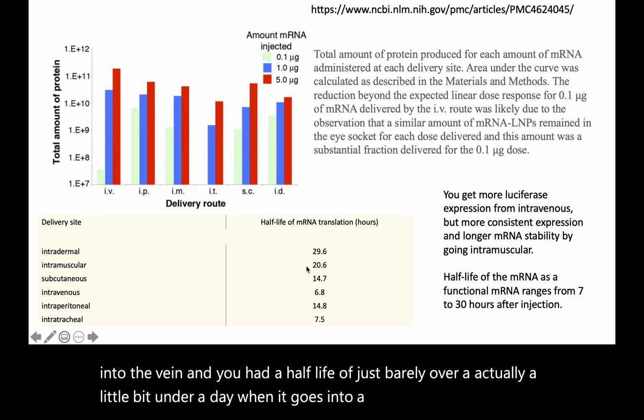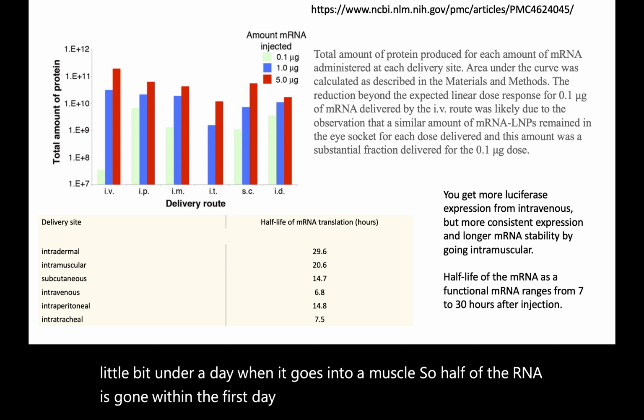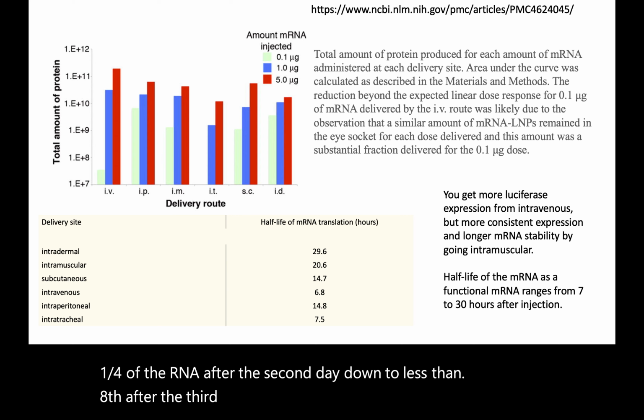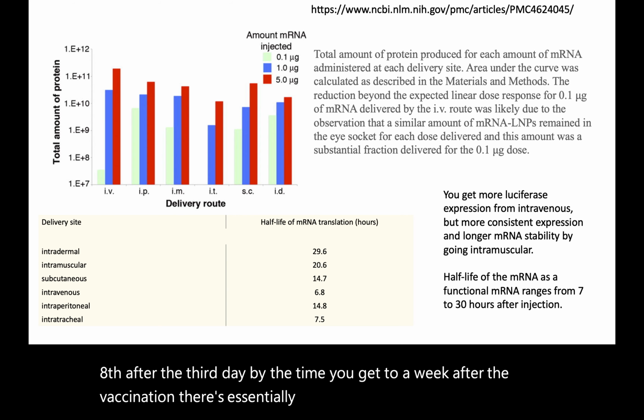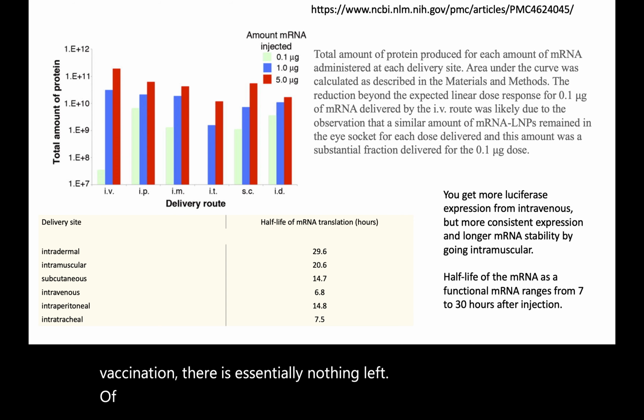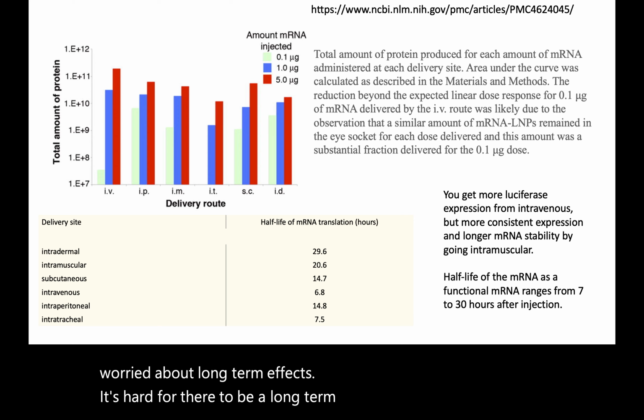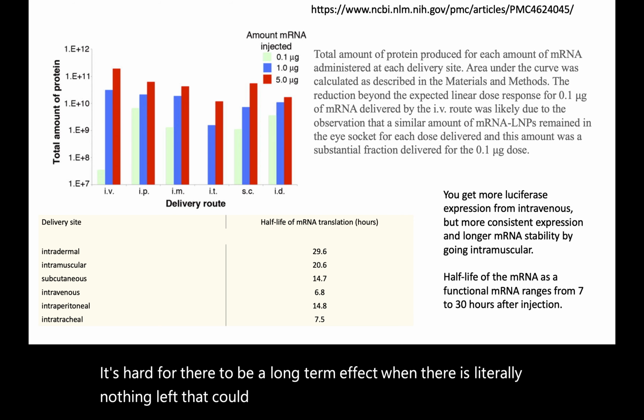So half of the RNA is gone within the first day. You're down to less than a quarter of the RNA after the second day, down to less than an eighth after the third day. By the time you get to a week after the vaccination, there's essentially nothing left of the original inoculation inside of a person. So people that are worried about long-term effects, it's hard for there to be a long-term effect when there is literally nothing left that could be causing the long-term effect.